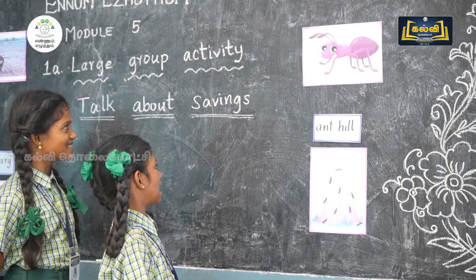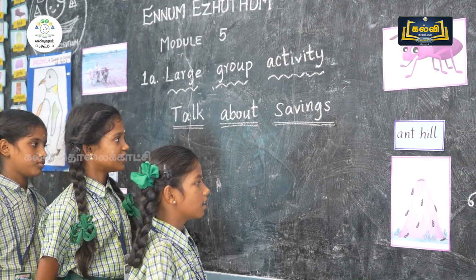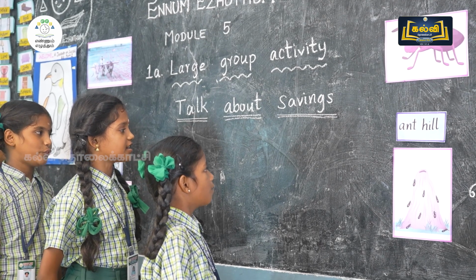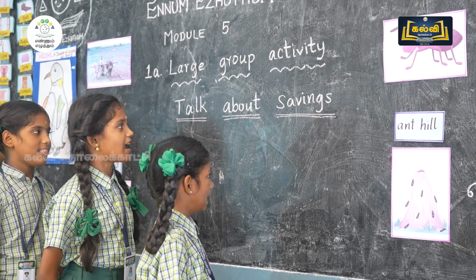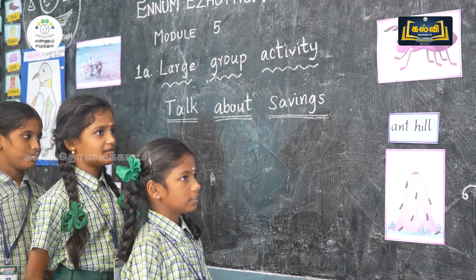Stop. What is this? This is an ant. Yes, this is an ant. Where does it save its food? It saves its food in an ant hill. Very good. It saves its food in the ant hill. Yes. Shall we go to the next?